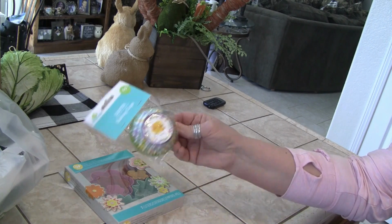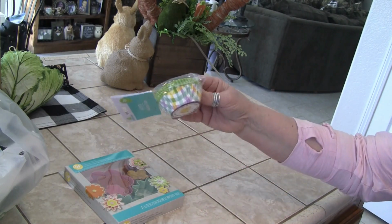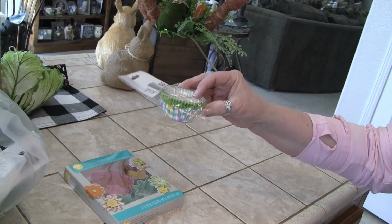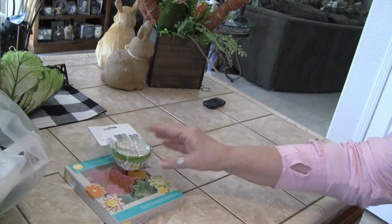Aren't these adorable? And you're not going to see the bundle. Look at that little chick, so cute. But I like it because of these colors here, the purples and the greens, because that's what the front of my house is more. It's the purples and creams and greens.